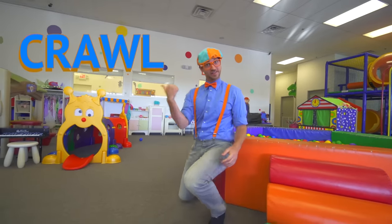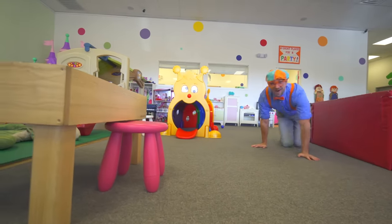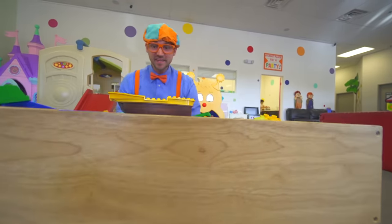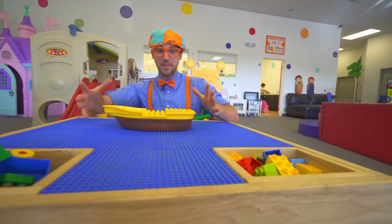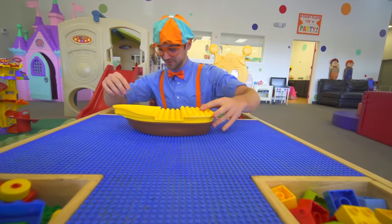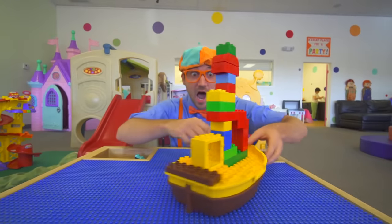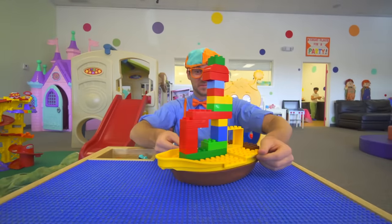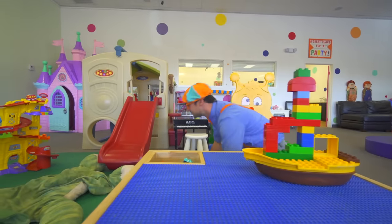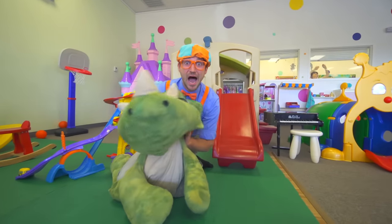Let's crawl to this side of the room. Whoa! Look at this! This looks like the base of a boat. And this is water, see? Whoa! That is one cool boat. Okay, let's continue to crawl.